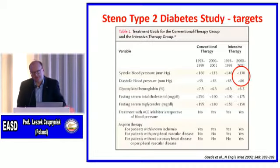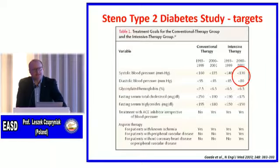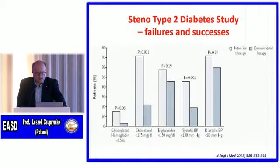Because of the impressive results of this study, that after a few years of treating patients wanting to achieve these targets, they had by half decreased risk of macrovascular complications, 130/80 was accepted in the guidelines of almost all national and international associations, and we were told for about a decade that this is the target of blood pressure we should achieve in all our diabetes community.